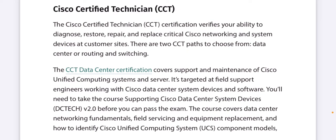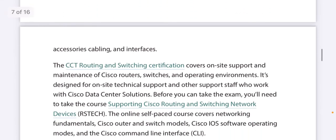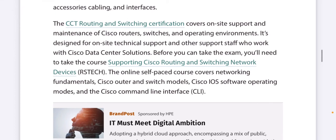The CCT data center certification covers support and maintenance of Cisco Unified Computing Systems and Servers. It's targeted at field support engineers working with Cisco data center system devices and software. You'll need to take the course Supporting Cisco Data Center System Devices, DCTECH version 2.0 before you can pass the exam. The course covers data center networking fundamentals, field servicing, and equipment replacement, and how to identify Cisco Unified Computing System, or UCS, component models, accessories, cabling, and interfaces.